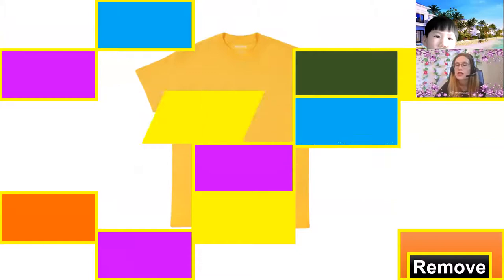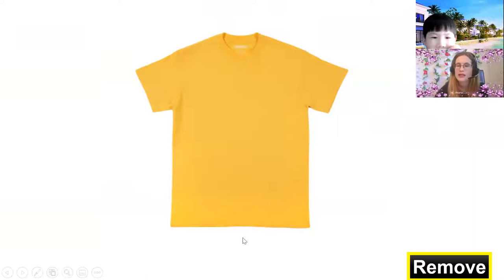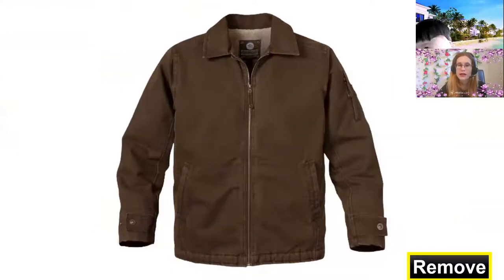Go, go, go! Your turn! What is it? Oh, a t-shirt! T-shirt! Nice! Good job! And it's a yellow t-shirt. Yellow. A yellow t-shirt. Next. Pants. What is it? Oh, jacket. Jacket. Nice. I like it.